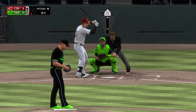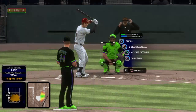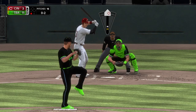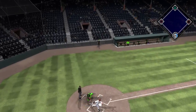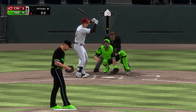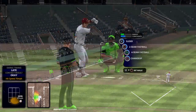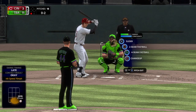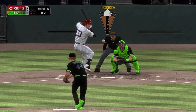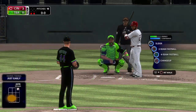Jesse Winker comes on with one gone here as he looks at a called strike 1. Just got a piece up the line. That's a foul ball. The 0-2 once more. Count remains at 0-2. Is a wave and a miss. He struck him out. That'll bring in Phillip Ervin.